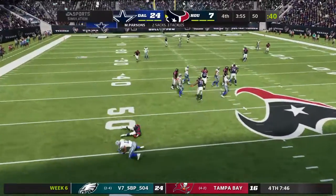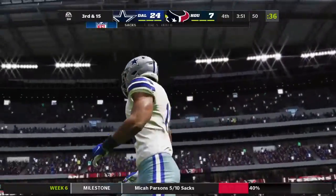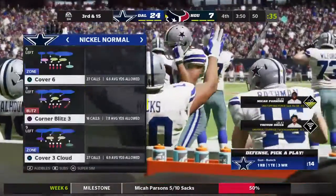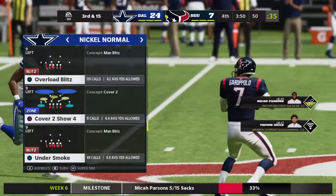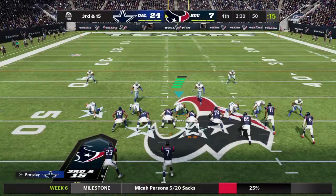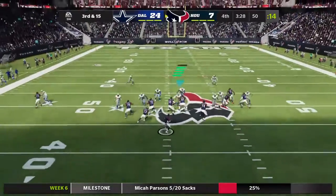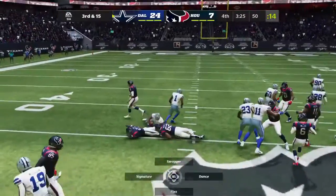And he's going to be sacked. They sack him back right at the midfield stripe. Micah Parsons able to record his 5th sack of the season. I remember throughout my career hearing defensive coaches always say, guys, you got to earn the right to rush the passer. Well, they put themselves in a great spot with this big lead, and they know they've got to throw the ball. Into heavy traffic, and it's intercepted.